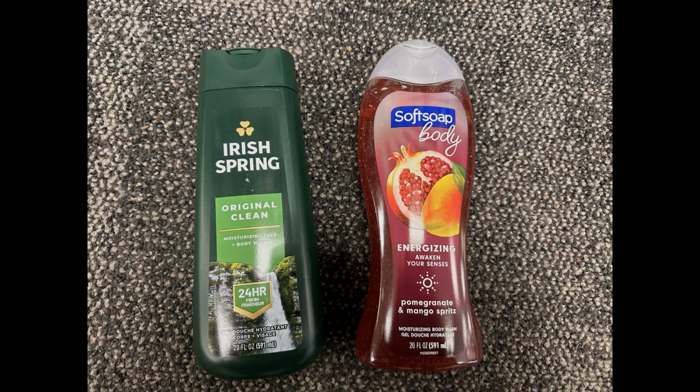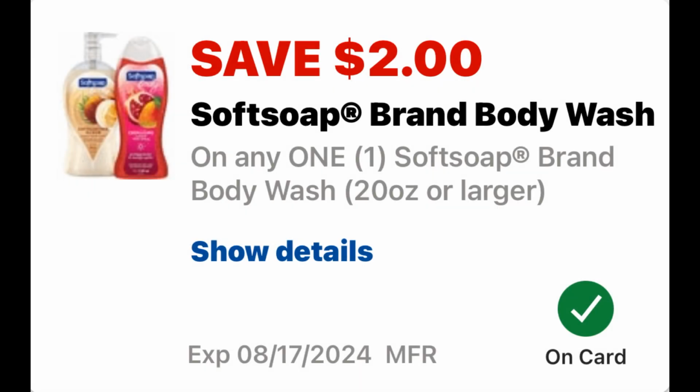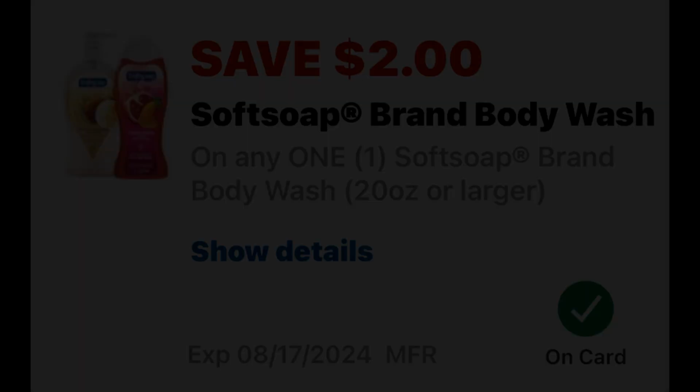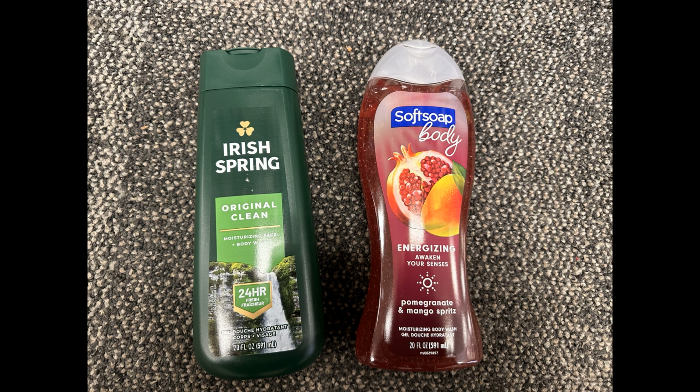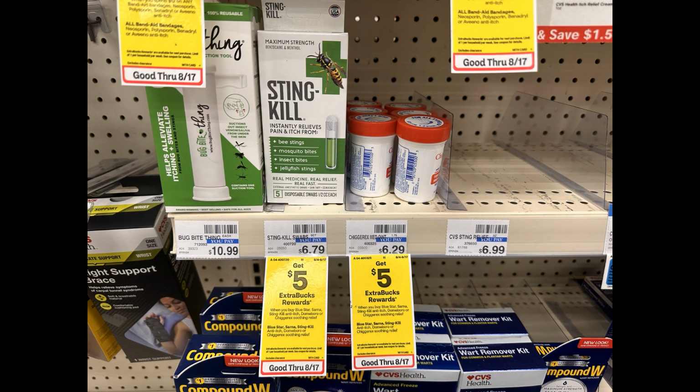So together, the two of them will total $10.94. I have a $2 off of one digital coupon for the Irish Spring, and then I have a separate $2 off of one digital for the Soft Soap. So those will both come off, bringing them both down to $6.94, but then I'm going to get back that $3 extra buck, making them $3.94 for both, or just $1.97 each.